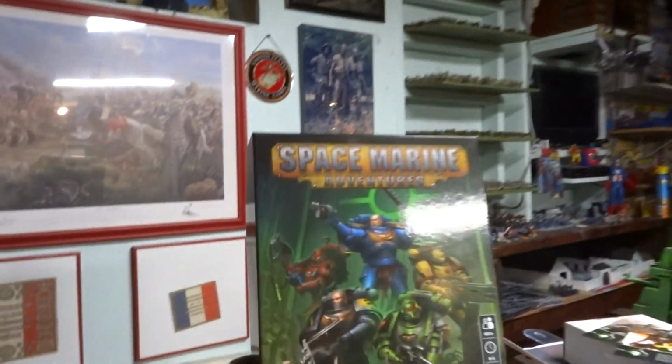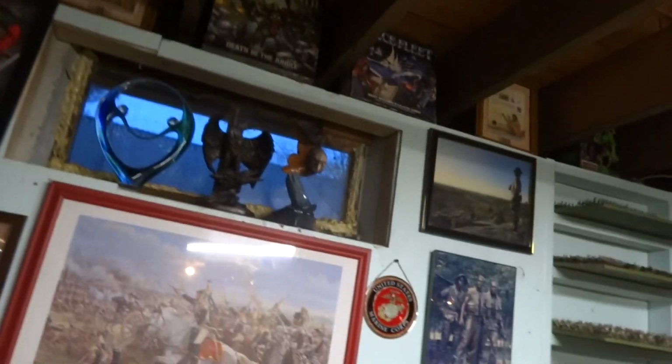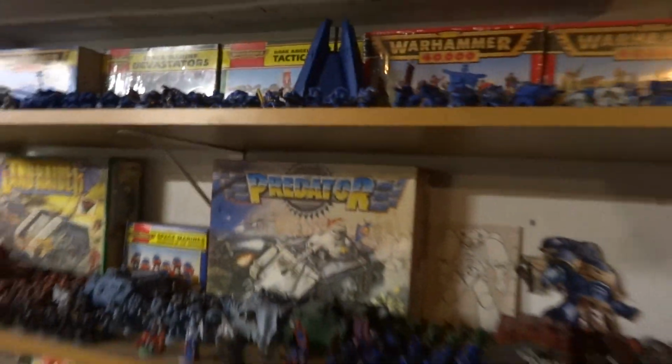And to be honest, I got it because of the artwork. I really did. I love the artwork. I like collecting the Games Workshop box sets, just because I think they're cool. And I don't throw the boxes away. I actually keep them. I've got them stored away.